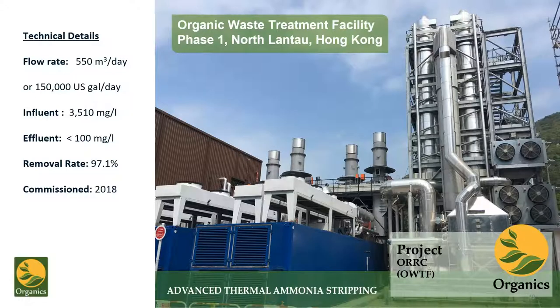So now we'll get into some two references before we wrap up the presentation portion of the webinar today. And our first reference we have here is a side stream application for wastewater treatment of an anaerobic digester. So this was the first food waste AD facility to be built in Hong Kong and was completed just a couple of years ago.